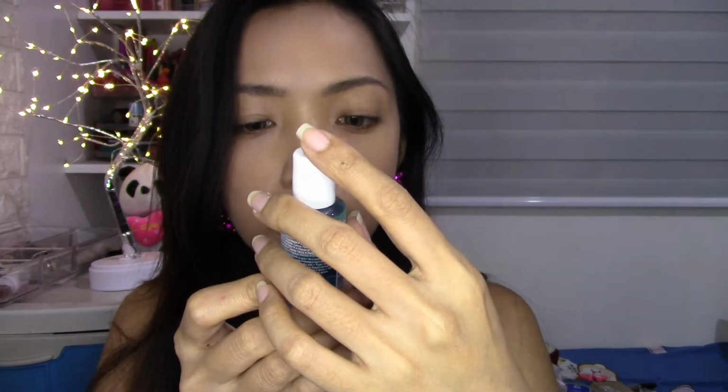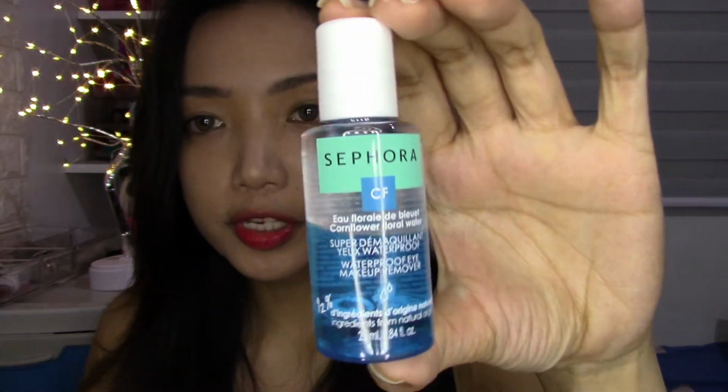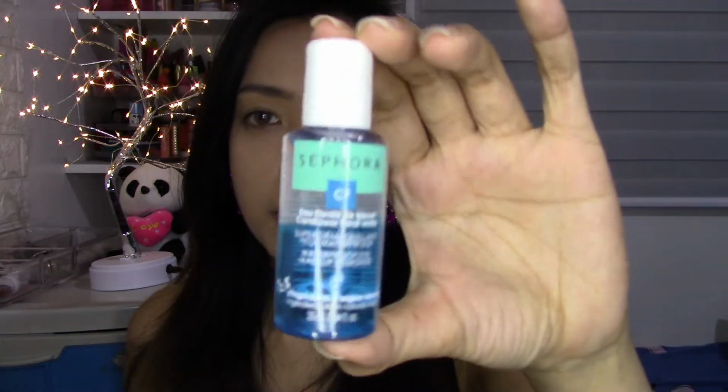And then last in this haul is the Sephora Waterproof Makeup Remover. I think it's for all over the face, or it's just for the eye. I'm not really sure, but yeah. This is their sample size, and I love anything that removes makeup, deep cleans my skin, so I can't wait to use this to remove my makeup. And I hope it will remove also my waterproof makeup, because I always wear waterproof mascara, because waterproof mascaras are the ones that really hold curls. But let's just go ahead and get started with the review.